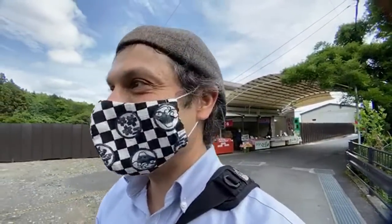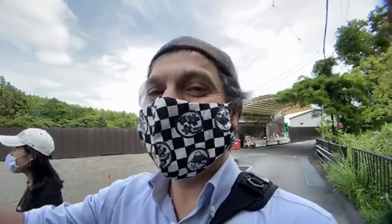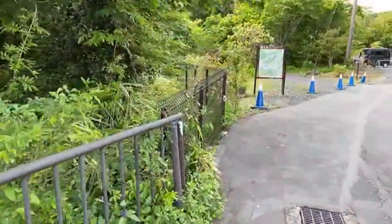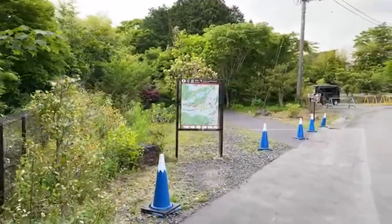They're really good salesmen. We almost bought some more stuff from him. Yeah. We want to get that take. Actually, those oranges did look pretty good.